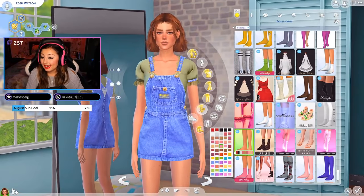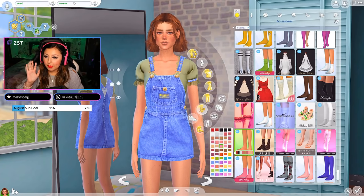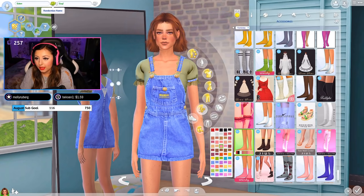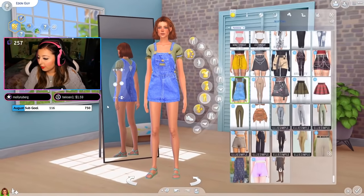Right, okay, so Eden, what's her last name? Her last name's currently Watson, but I might need to change it to Guy because Harrison's last name is Guy. As much as I love Watson as a last name, they need to have the same last name. So I'm going to make her Eden Guy, and then I'm going to add their relationship together as well.